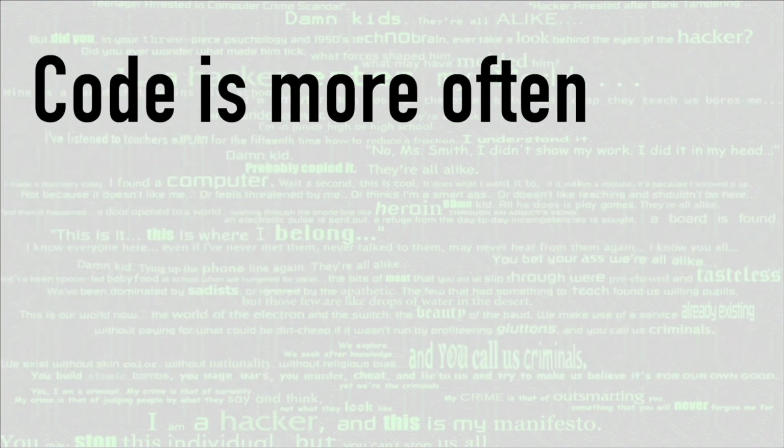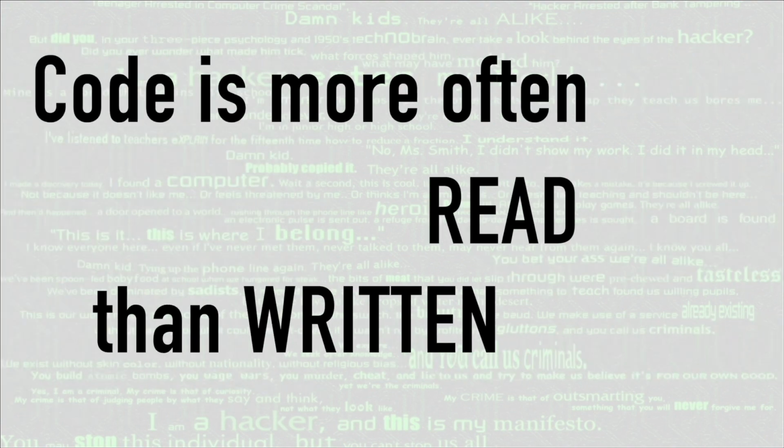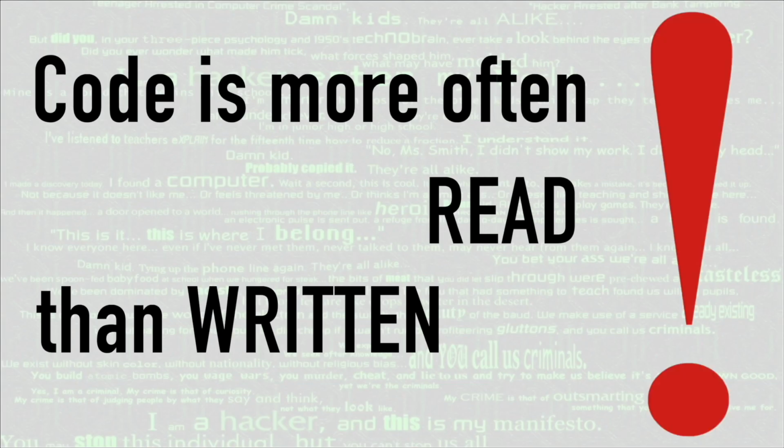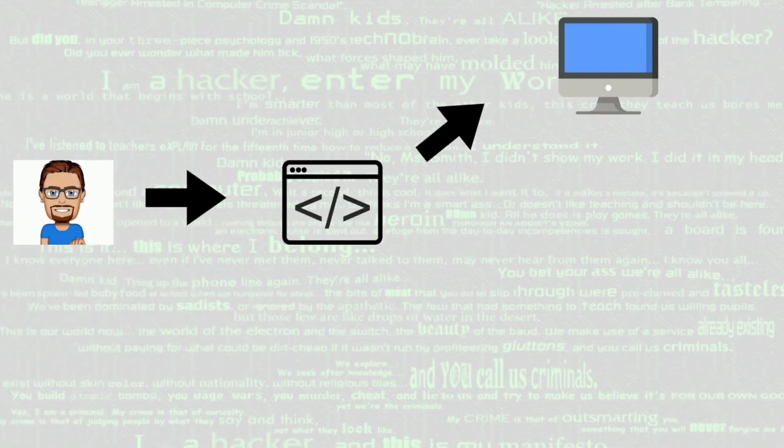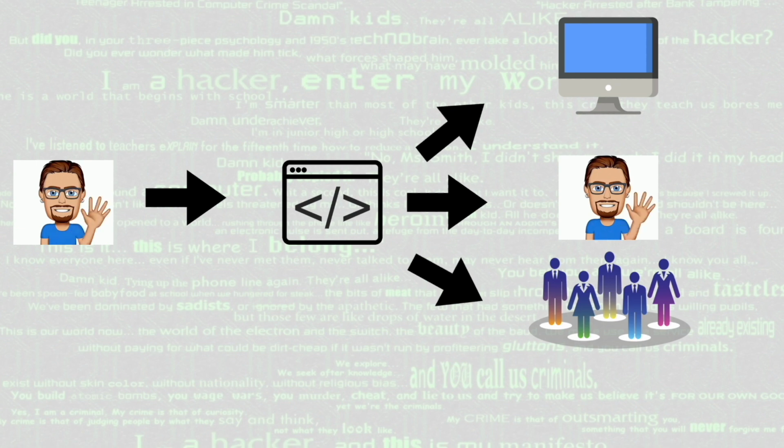In fact, code is more often read than written. So when you write code, it's important to keep it readable for your team and yourself as well. Every time you write code, you communicate with the computer system, your team, and yourself sometime later. If your code is not well written, it might cause some issues and confusions between those three parties.